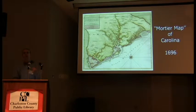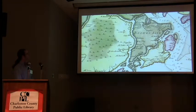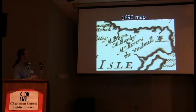So 2 years later, remember that 2-year condition, 2 years later, this map is published in Europe, the so-called Mortier map. It's actually published in French. And what we're looking at is the Carolina coastline, and I'm going to zoom in on Boone's Island, which you and I call James Island. And if you look at Boone's Isle there, and I'm going to zoom in because you can see there are lots of names of settlers living in that area in the 1690s. If we zoom in at the easternmost corner of Boone's Island, we see there's the windmill, and a cute little illustration of a post windmill at the kind of the northeast corner of Boone's Island.